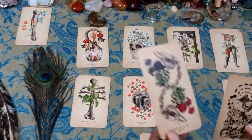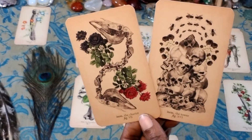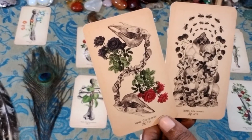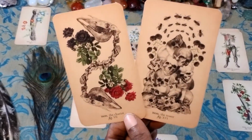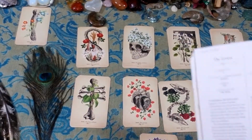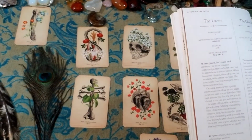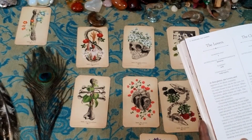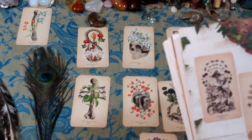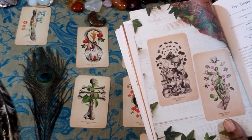Okay, next up is the Chariot, and we have the Tower. So the Chariot is associated with number 7, and the Tower is number 16, and 1 plus 6 equals 7. Again, it's just fun to think about. If I take the guidebook, for example, the Chariot keywords are willpower, travel, mastery of self, ambition, control, force, and adrenaline. Then we go to the Tower. Keywords: destruction, sudden change, devastation, sadness, despair.